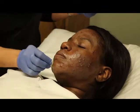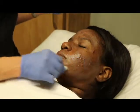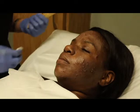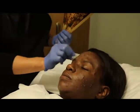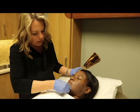And she'll be peeling for the next 5 days. You've had this peel before. How many days did you peel? Was it about 5 days? Okay. We do a bunch of different peels, so I just want to make sure that's what she did.